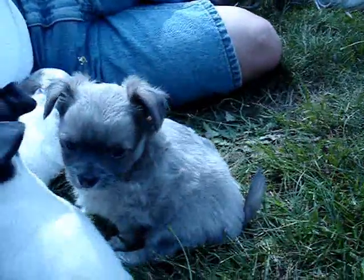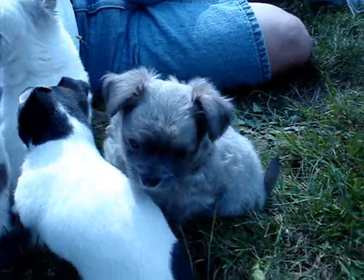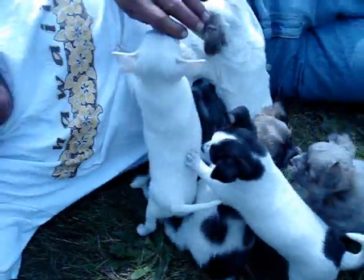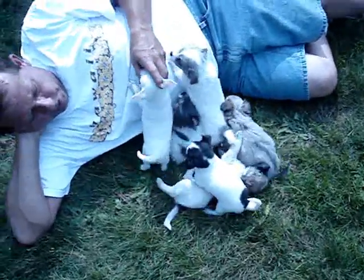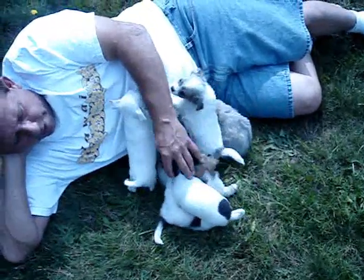And this guy's marked just like his daddy. He can be a little bigger than daddy, but he's beautiful. We've got the little black guy here and white. And this white one here could be the smallest of the two short hair boys. Oh, that's a girl, baby. This one's a girl.